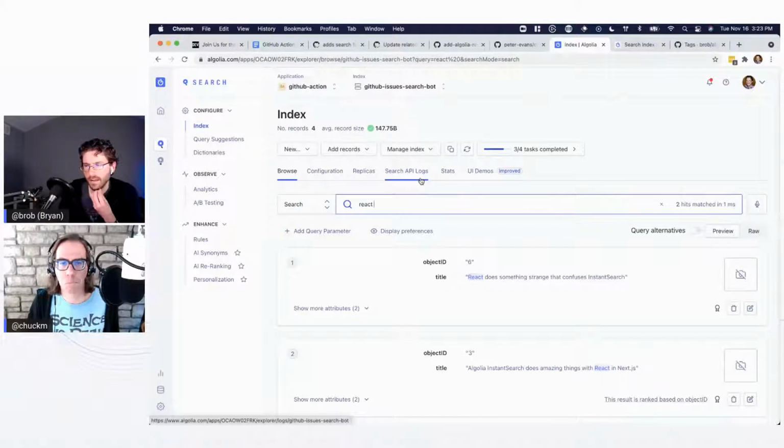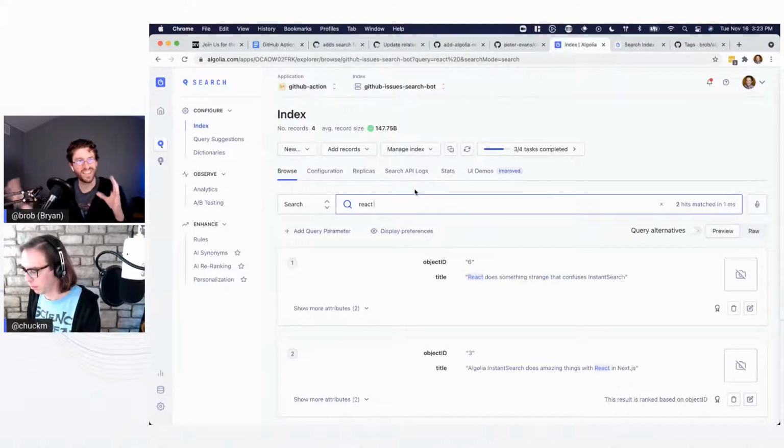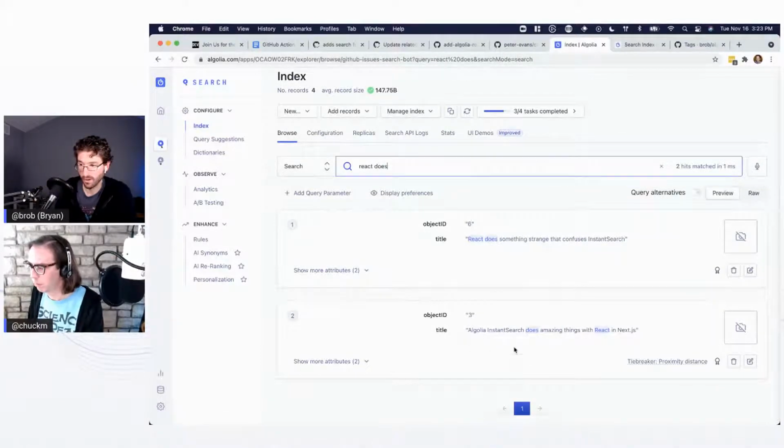So, yeah, I feel like there's got to be something where we need a broader scope than just the title as it stands, right? So when we search React does, we get two results because there are two results that have the words does and React in them. They're in different orders, which makes sense. The exact ranking criterion counts the number of exact matches.